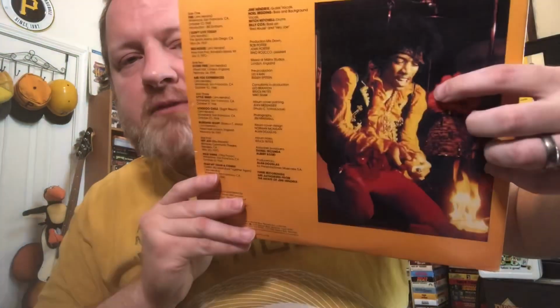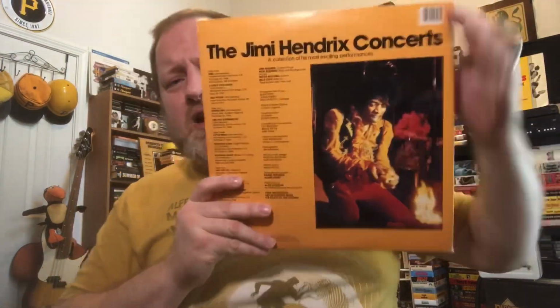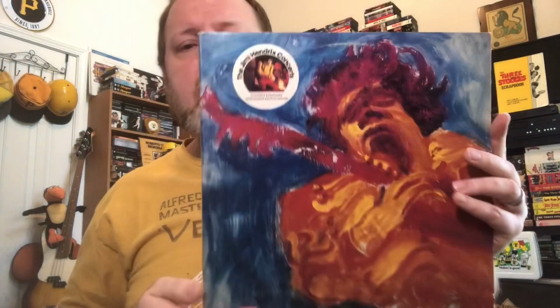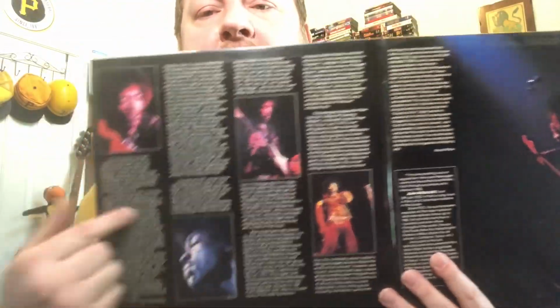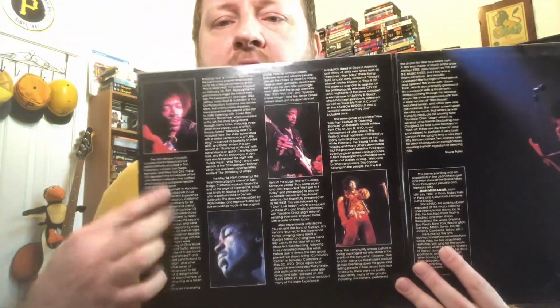There's the famous shot from the Monterey Pop Festival, setting the guitar on fire. Wow, yeah. Great artwork on the front there. But then, boom! Let's fold it up, baby. There we go. It's got a whole big old write-up in here. It tells you everything about all.